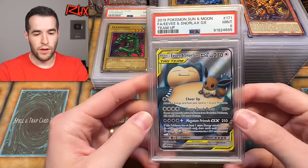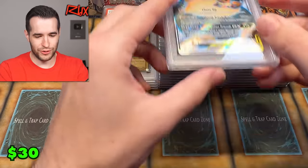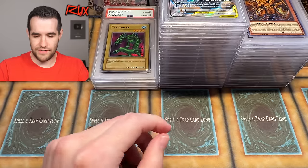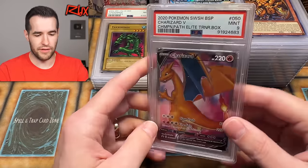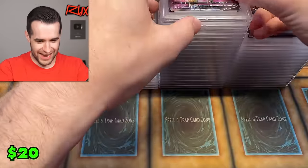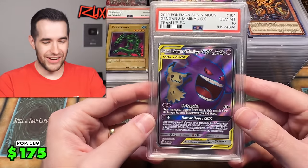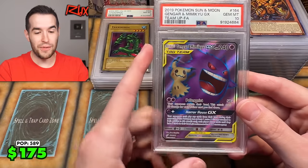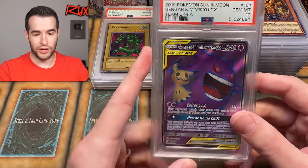Here we go. Oh man, this 10 is actually huge. Unfortunately, that's a 9. Okay, Eevee, we have a couple of these. I pulled these when these sets came out, Team Up and everything. Charizard V, a 9. Okay, all right, last card. Yes, okay, that's pretty decent. Gengar Mimikyu, I think this is actually money. I think it's a couple hundred bucks for this, so actually a really great card. I pulled them, so I was expecting them to do 9 or 10. Fortunately, we got one 10.